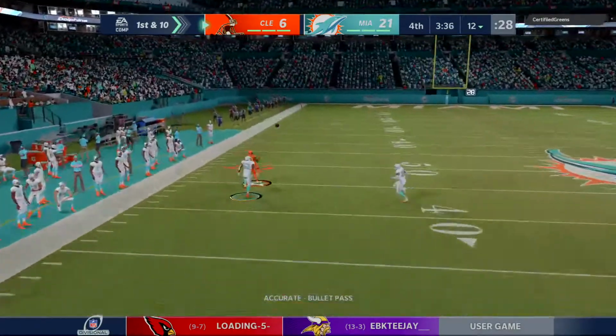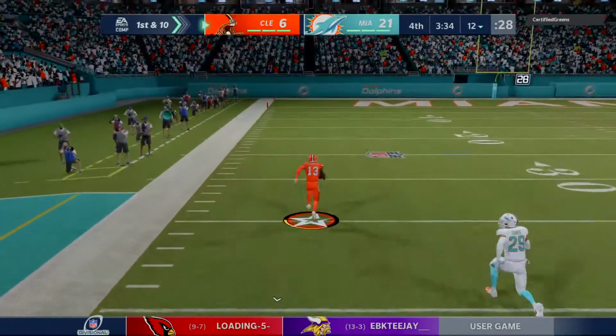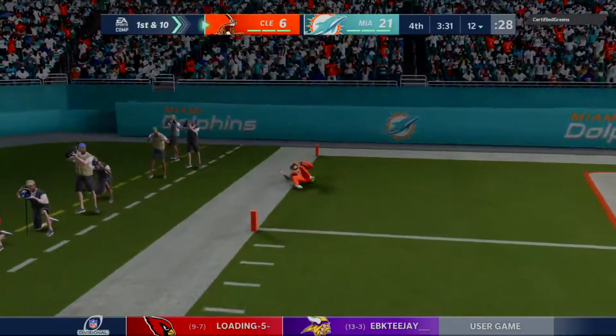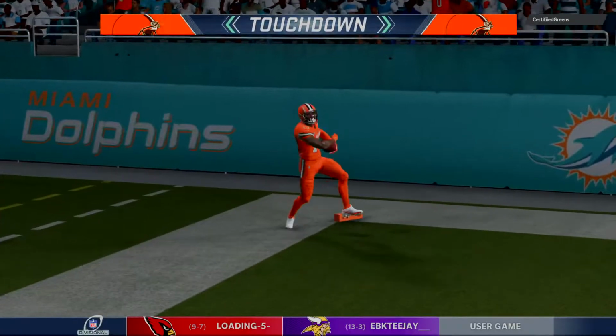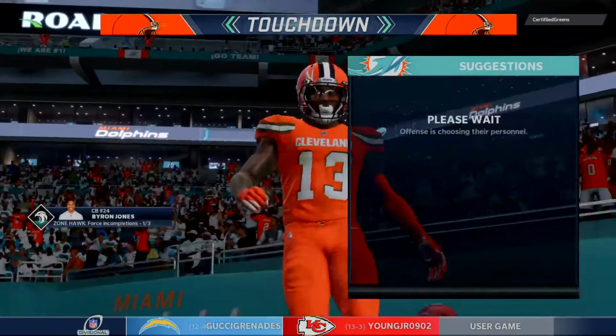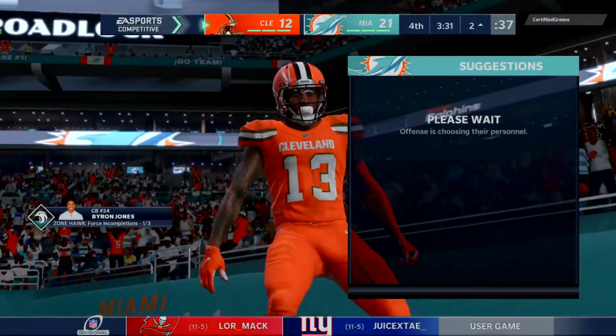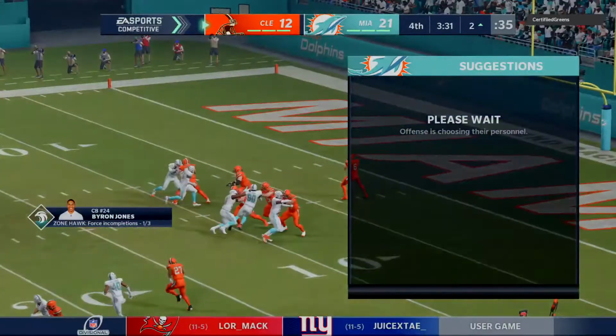He'll let it go deep for Beckham. He's got a man complete. He's at the 30, 10, and all the way in. Touchdown, Cleveland. Odell Beckham, 88 yards. And the Browns get a score closer.